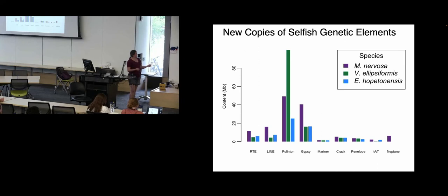Venustaconcha ellipsiformis from Sophie Breton's group has a very high Polinton element content. But in every other class of transposable elements, Megalonaias nervosa has more recently copied transposable elements. And in all, it has 500 megabases more sequence of recently copied TEs compared to the other species that we have available. So it's had this expansion in genome size, this activation of transposable elements, and also lots of duplicate genes. From what we can see now with the population genetic data, most of, and possibly all of those TE amplification cases, we don't have any good candidates for adaptation. So we think the duplicate gene amplification is adaptive, and the TEs generally are not adaptive.